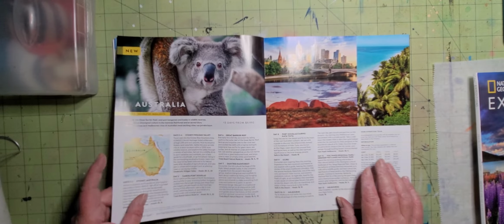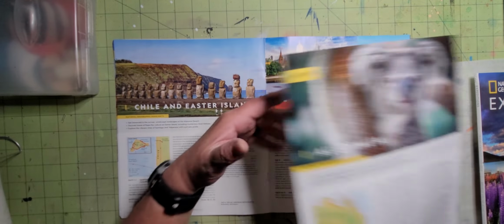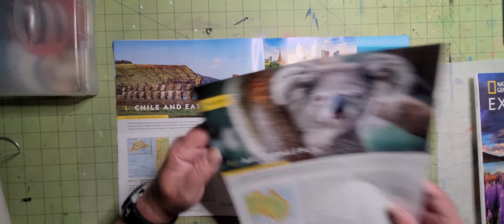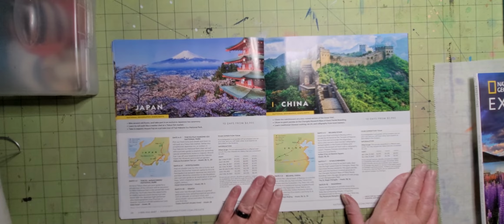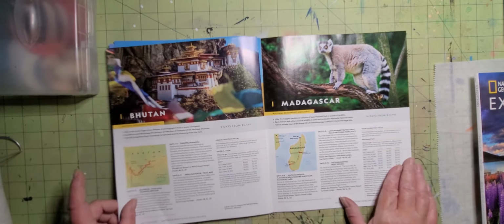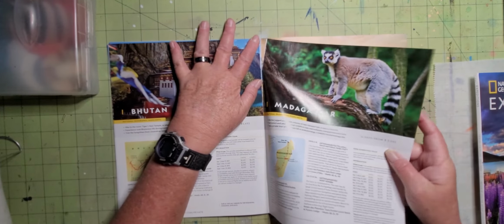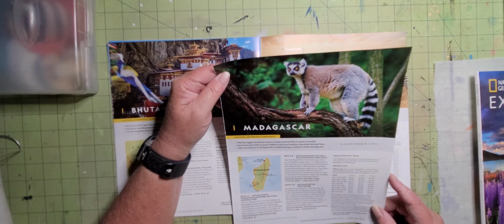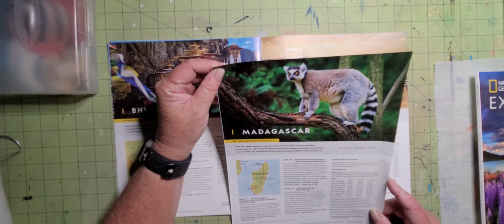Oh my gosh. Who doesn't need a koala in their life? Oh, they're just adorable. Sorry for the squeaky chair. You guys should be used to it by now. Oh, we were watching these guys last night on Secret Life of the Zoo. So cute.